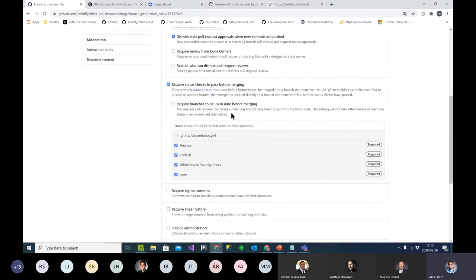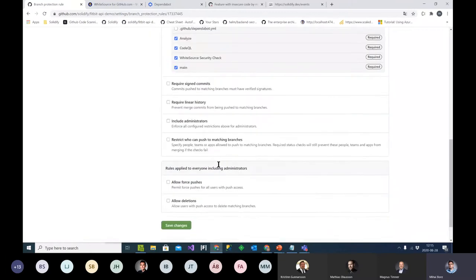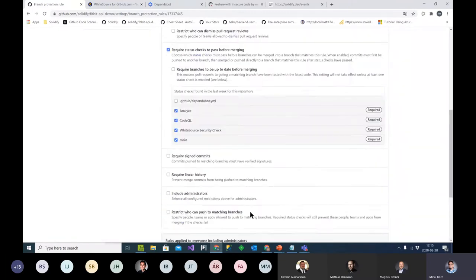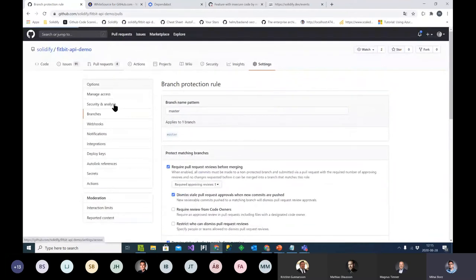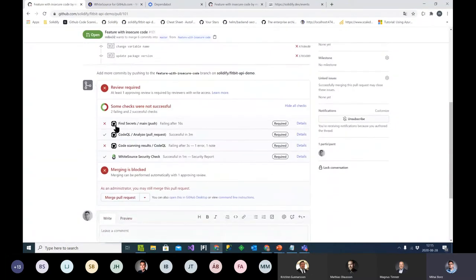We should require some status checks before merging, and in my case, I enabled CodeQL analysis, WhiteSource Bolt security checks, and some secret scanning. Obviously, the changes should be saved. So as soon as we create a pull request, for example, I created a pull request that pushes in some insecure code, we will see that the checks run and we get a quick status here, like which ones went through and which ones have failed.